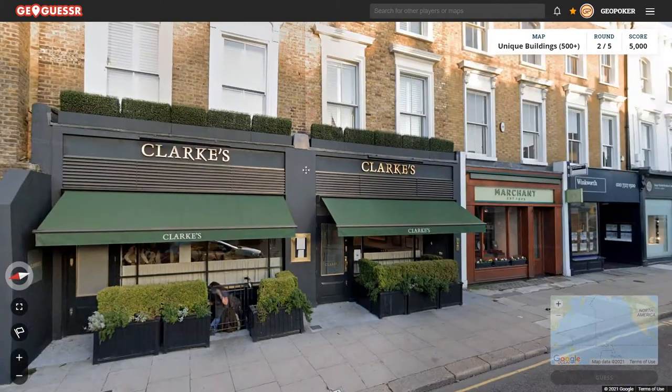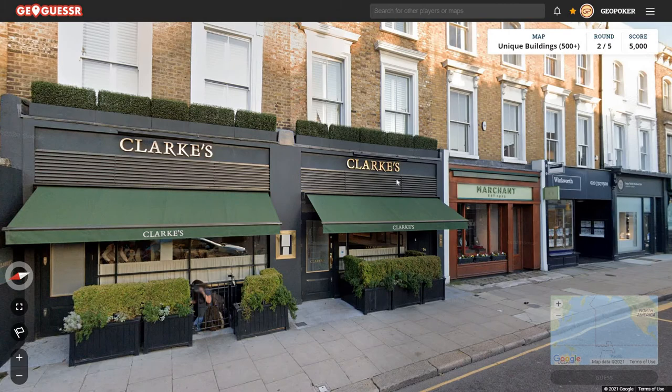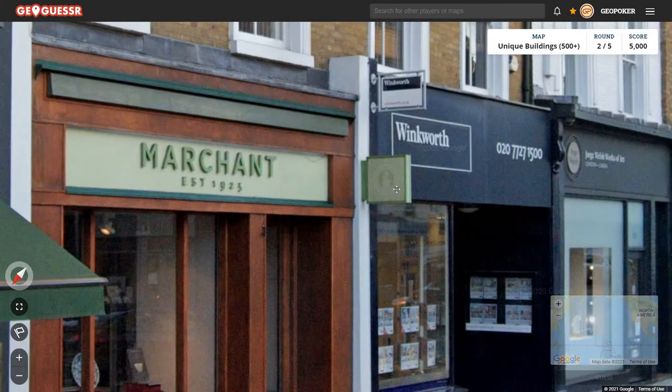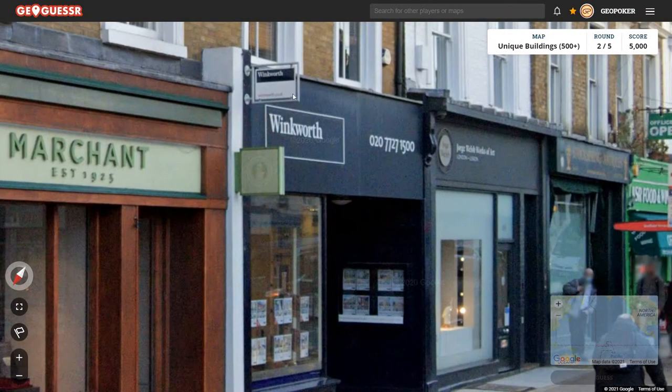Let me just look around again and then we can have a look at our unique building. A little bit more. Just looking for clues. There we go. go.co.uk.